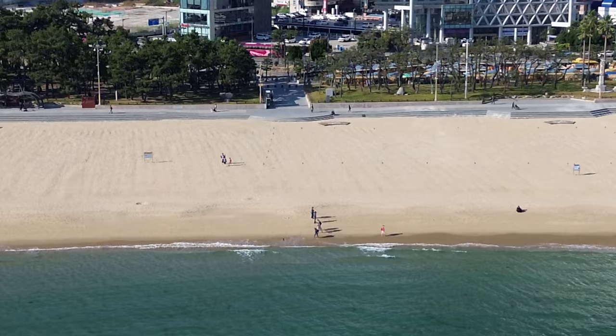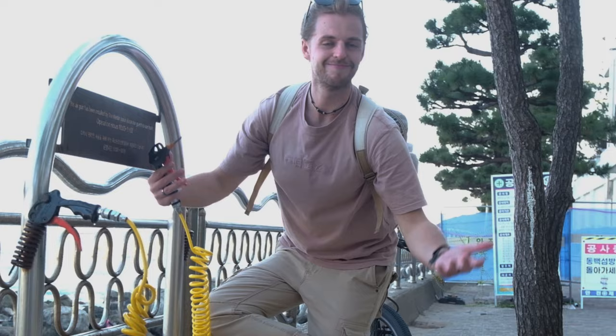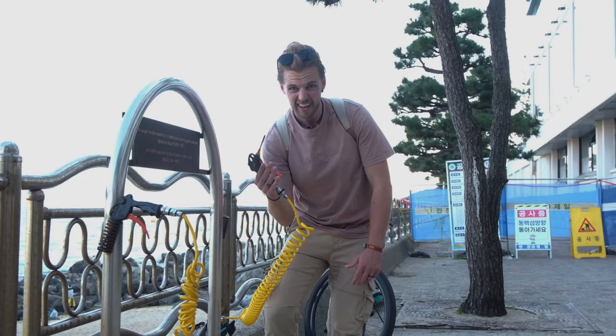I don't know if this is what these are for, but there's air compressors all around the beach, and we've seen loads of people using them to blow the sand off their feet, and we were like, that is the best idea ever. It's a genius idea. I actually think they might be for bikes, to blow up your tires. I'm not too sure, but this is something all beaches around the world need to have. It's fantastic! However, it does leave your feet very, very cold.